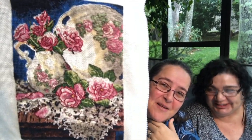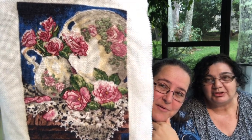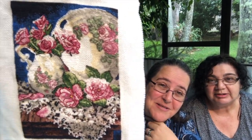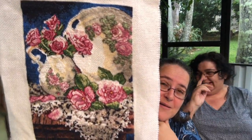Because of the back on them. The back looks really good. I can show them the back if you want. No, no. Why? Because it's not perfect.